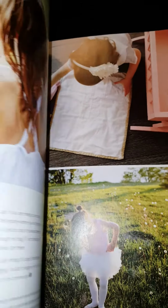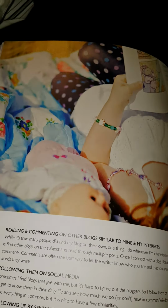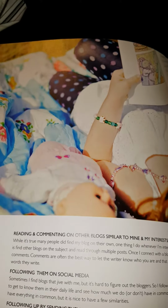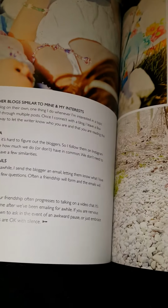But this blog right here is really interesting. Oh, here's another adorable baby picture. Oh, and there's another one. And this was one of my favorite articles because when I blog, I like to use bright colors. And I like that this blogger does the same.